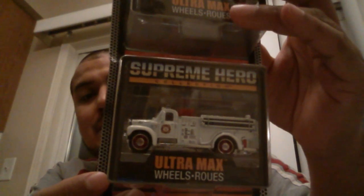So that was it for my US. Oh, actually, no, one more thing. On the US side, I found these. These are the Ultramax wheels from Matchbox, and I'm kicking myself over these ones as well, because the first time I saw them was at Meijer, and they had all three minus this car here. So I said, you know what? It looks like they're fully stocked here. I might just find it at another Meijer.